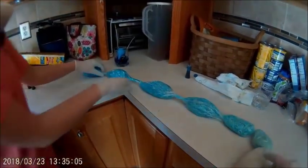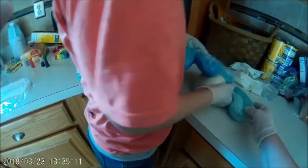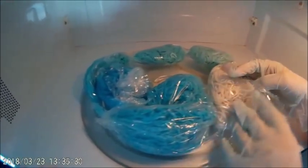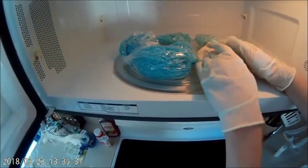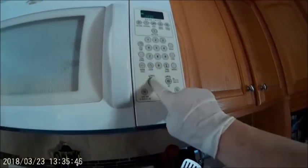We are going to carry this over to the microwave. Got it? Okay, and we're going to put it in the microwave. I'm going to try to film it up here so you can see it. That's probably good, because that color's not dyed anyway. And then we're going to set it for 2 minutes. And then we'll take it out.